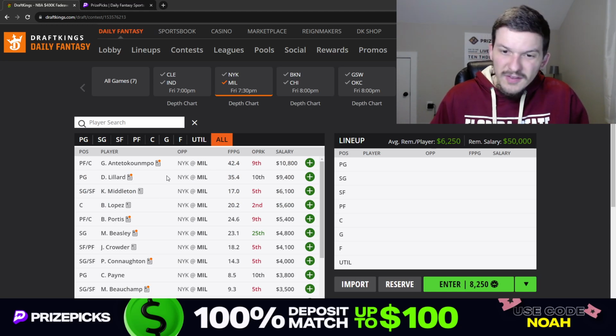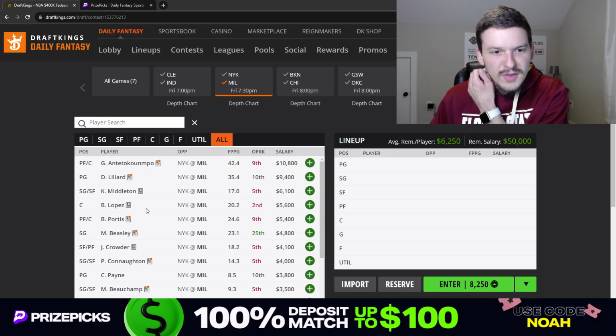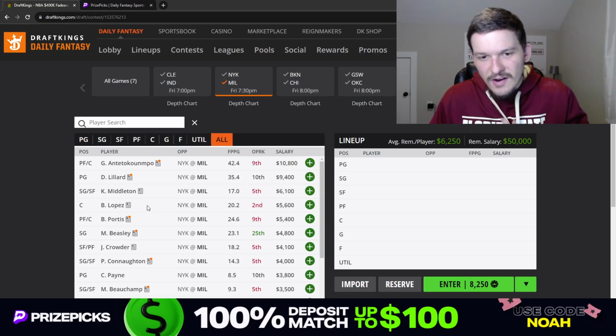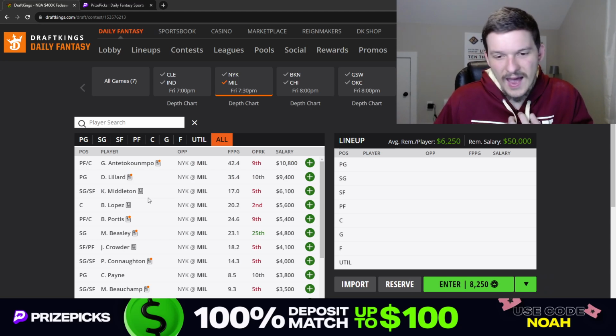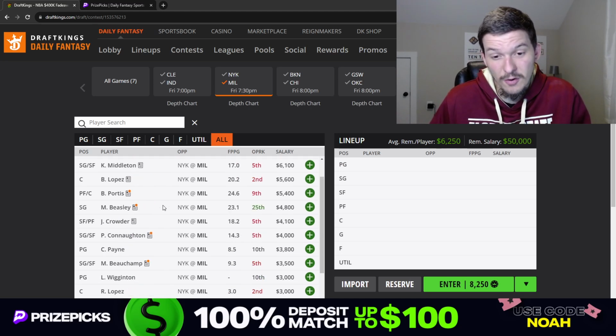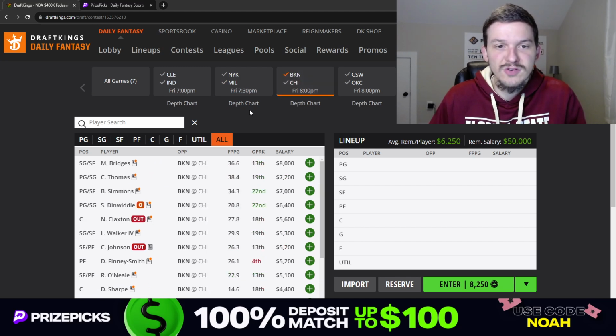Khris Middleton's been limited this season. I don't really want to go to him at 6,100. Brook Lopez is someone that I really never play. At 5,600, I think he's playable, but I don't really like many Bucks here. This Bucks team, on this slate, I just don't think I'm going to go to many guys on this team. If I had to play anyone on the Bucks, I would say Giannis is my favorite play. But let's move on to the next game, Brooklyn and Chicago.